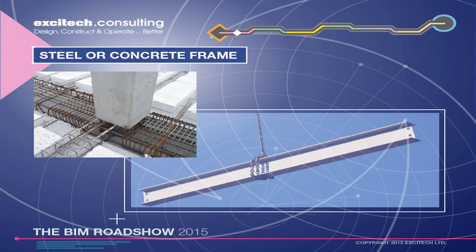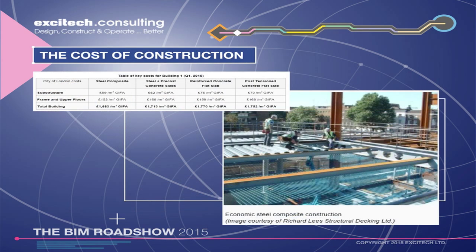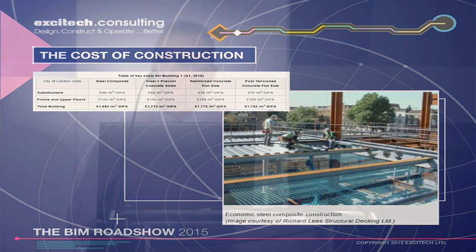So let's look at the build options. Steel frame, concrete frame. I've received various quotations and levels of pricing from several contractors. However, I have spoken to one specific contractor who has quoted me a price to build in a concrete frame, £3.9 million, and to build in a steel frame, £3.7 million. So from a cost perspective, steel is looking a good option at this stage.